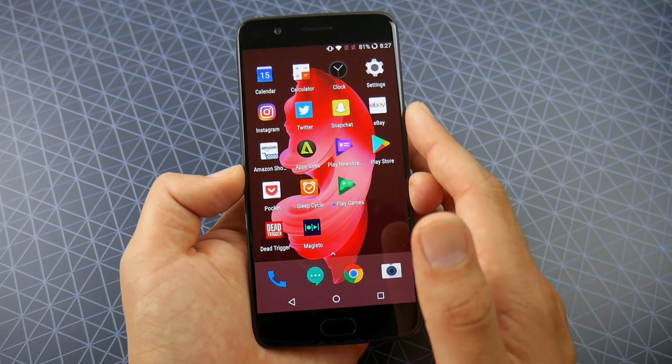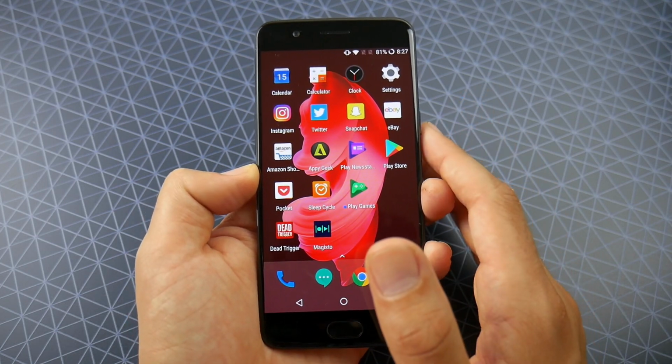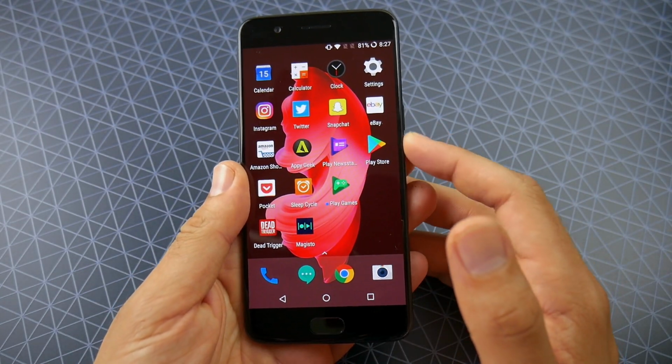This feels like a proper flagship, sans the camera. I think the camera doesn't quite feel flagship level, even though it looks like it is. So that's the only thing I'm going to say there. Other than that, overall, fantastic phone here in the OnePlus 5.